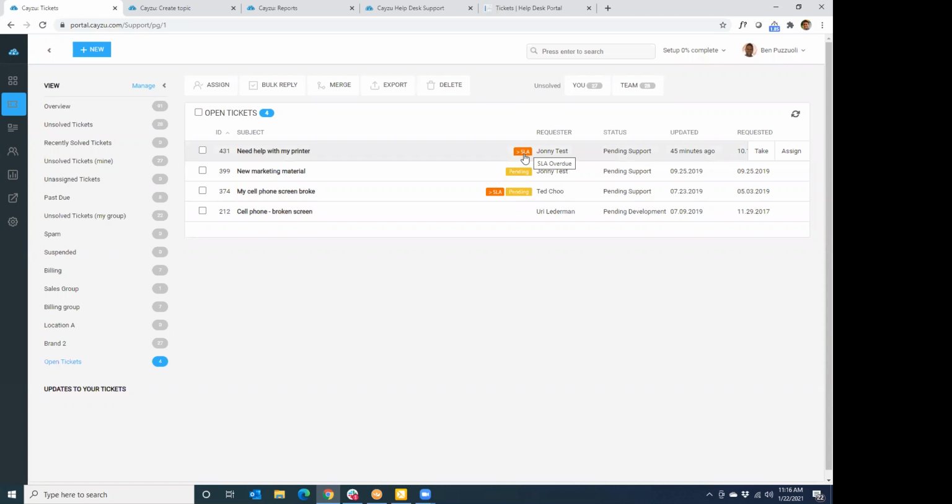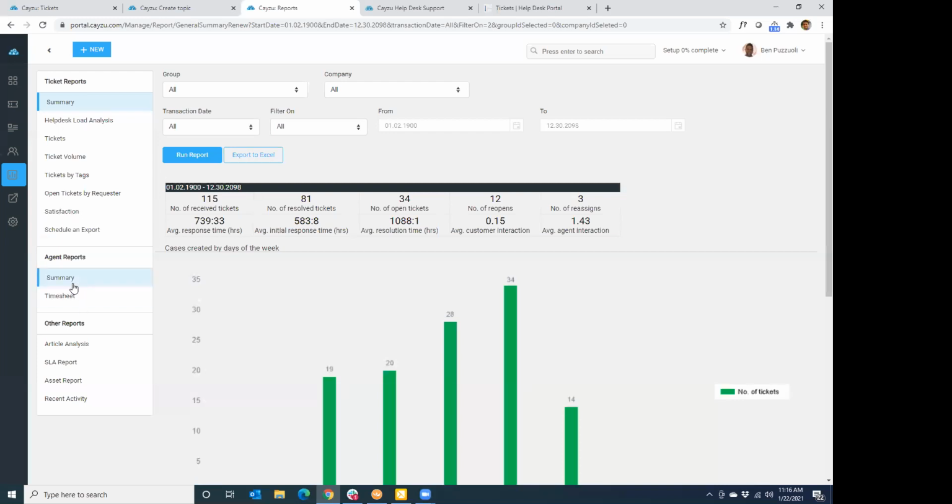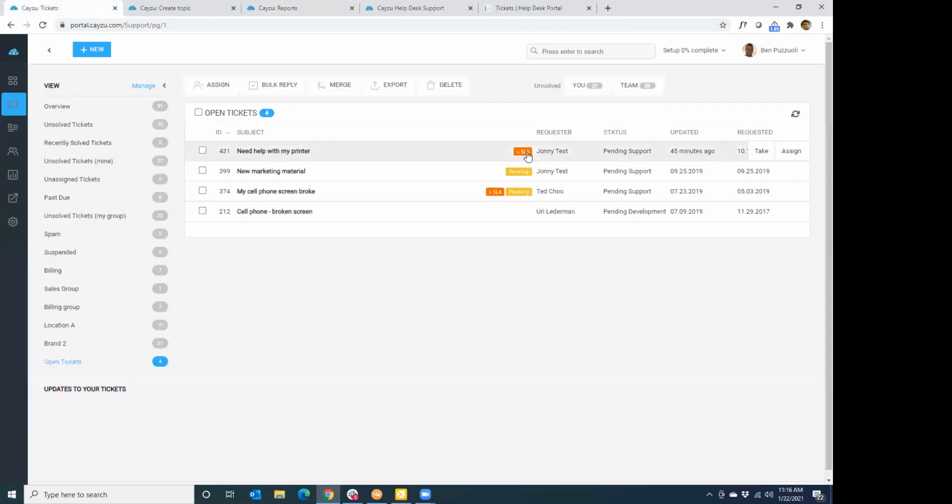It'll give you a graphical indication. It is also fully reported on. There is a full-blown SLA report, so you'll be able to dive into which tickets missed SLA, et cetera. Now, the yellow pending refers to your customer or your user having been the last to respond. So these tickets need your attention. That's what the pending label is.